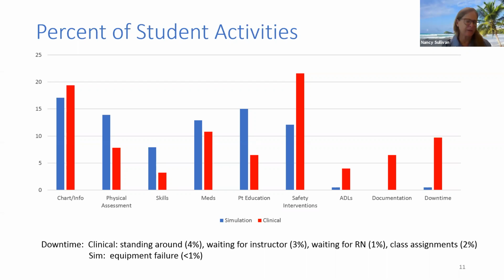Less than 1% of the time in SIM was downtime, related to one episode of equipment failure. But in the clinical environment, there was a lot of waiting that occurred. Standing around happened a lot. Students didn't have anything to do, and they were standing around talking, waiting for the instructor, waiting for the RN, and then doing other class assignments. That was a fairly common downtime activity that happened in clinical.